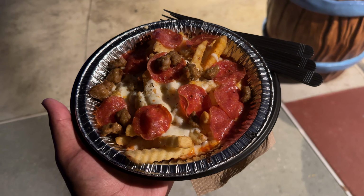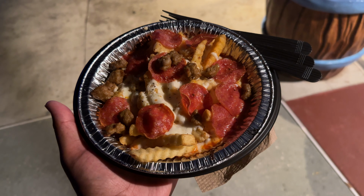There's also going to be the world famous pizza fries. I know we've talked about going to Finnegan's, so definitely don't miss that. And be at least a little bit mindful: at some point they do kind of run out of ingredients. I experienced that last year.